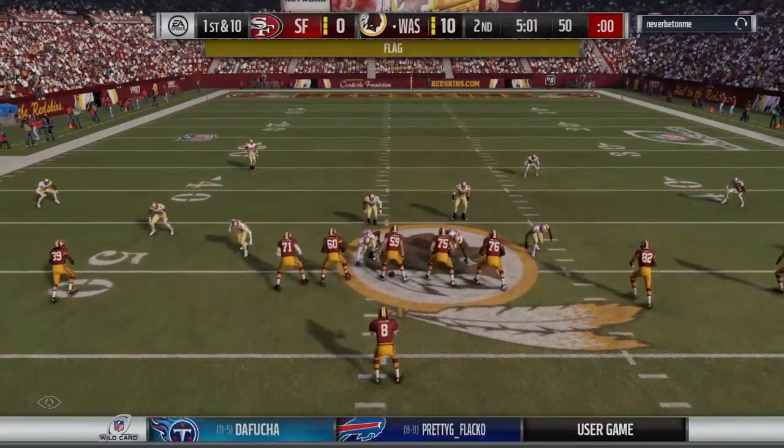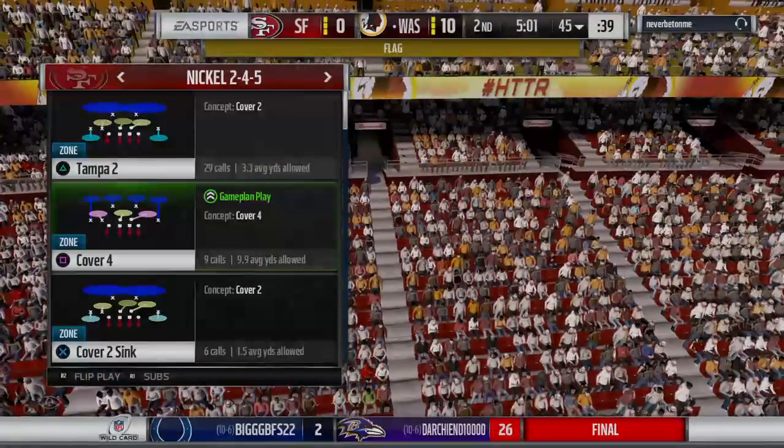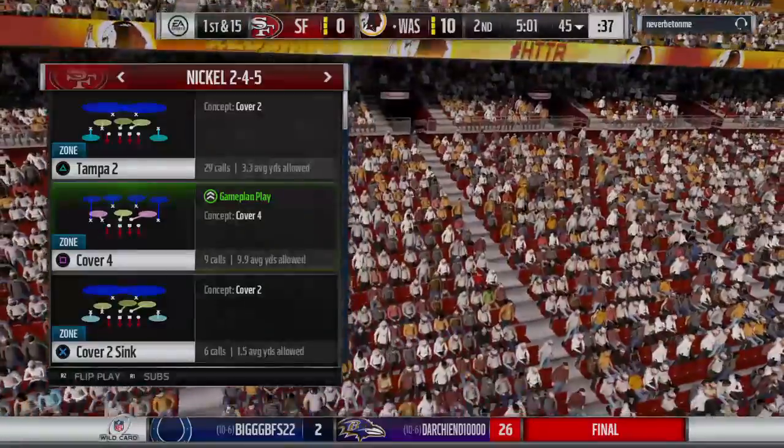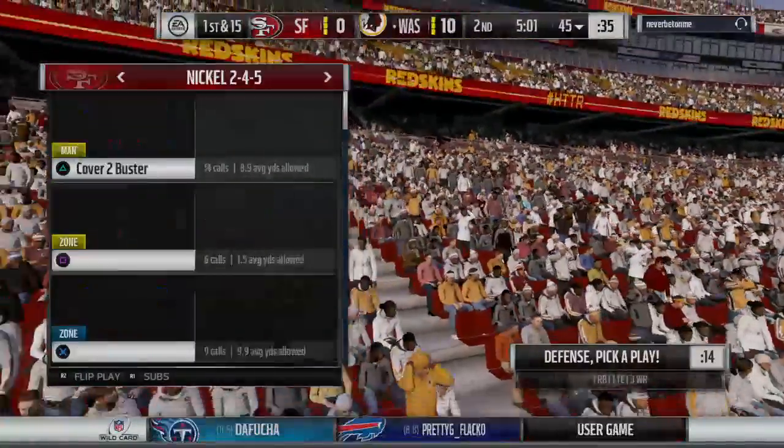Not enough sense of urgency there. Play clock hits 0, 5-yard penalty. Yeah, I like your point there. Not enough sense of urgency. People walking up to the line of scrimmage, you've got to get up there and get set and be ready to go.